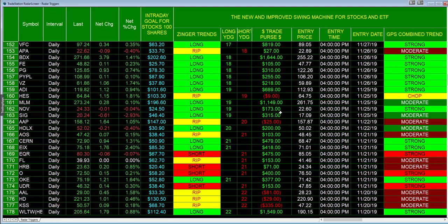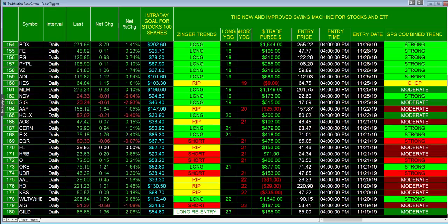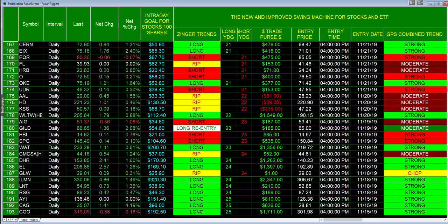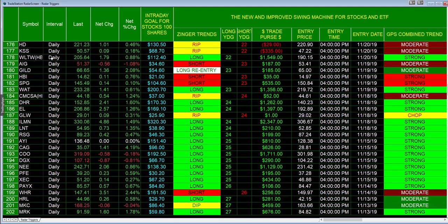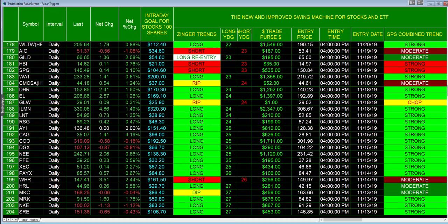1,149. You notice that the losses and the drawdowns are relatively small, but notice we're long and short in an upward sloping market for sure. How many people can do this? WLTW, long 22 days ago was the signal. You'd be up 1,549 if you had bought 100 shares. How about Illumina, 2,300? Look at these. These are nice trades inside of just two or three weeks. Let's keep going.